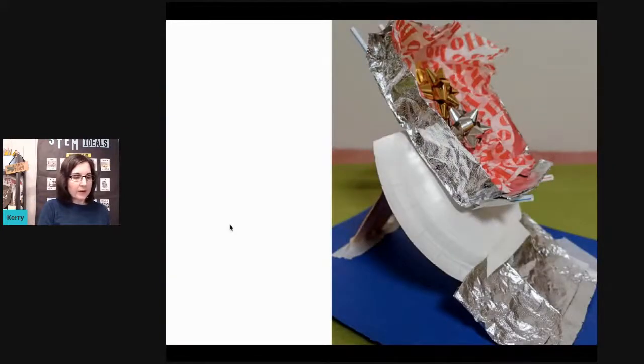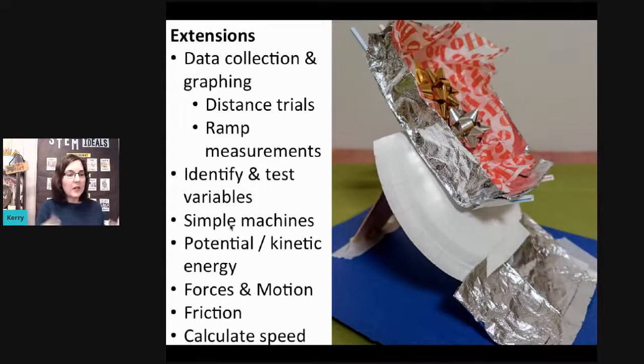Here's another example. We just use paper plates. You can see very, very simple materials, but some extensions you can do on this. This is a very rich challenge in terms of data collection because the students will be doing a lot of tests of their sled going down the ramp. And there are so many variables too. Like I was mentioning earlier, how much stuff is in the sled. Now the kids probably won't have, you certainly can't rely on them having, a kitchen scale or something that can really measure the weight of something that light.